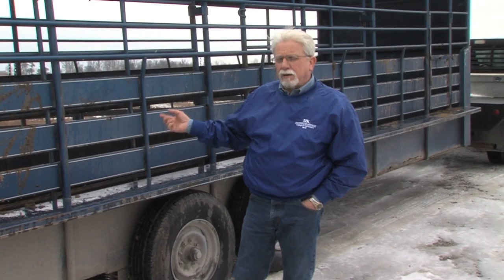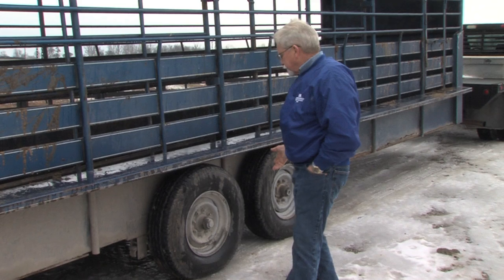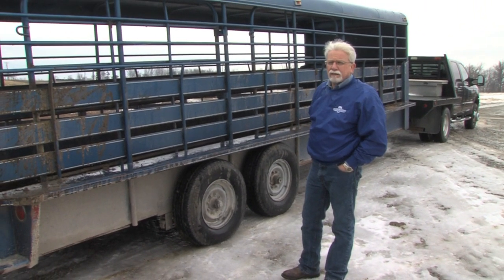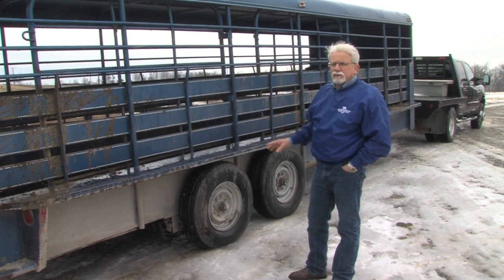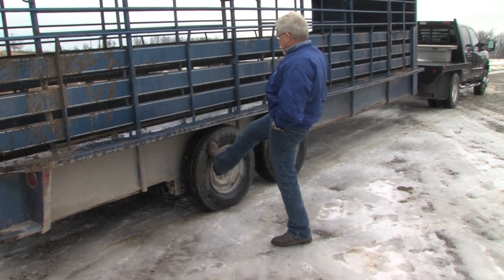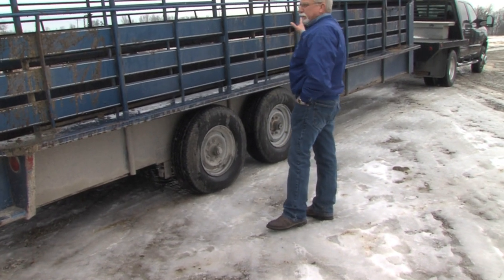So we do a walkthrough around the trailer before we ever put any cattle on it. Check the tires. Tires can dry rot. A lot of farmers may not use their farm trailer but a couple of times a year, so if something happens, they put it up and forget about it. But be sure that the tires are ready to go. Be sure that any broken pieces are fixed.